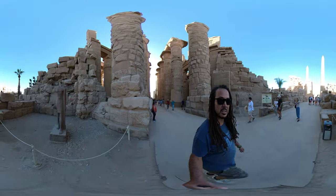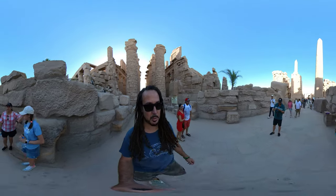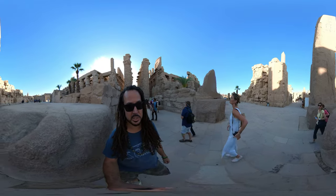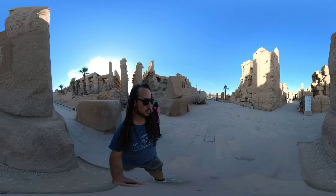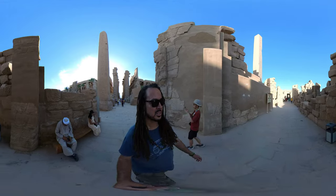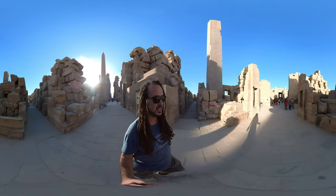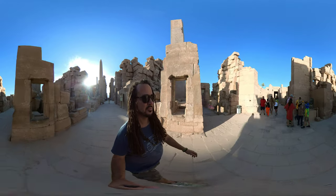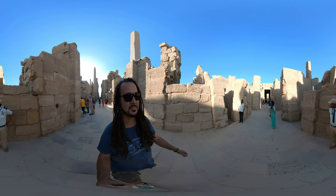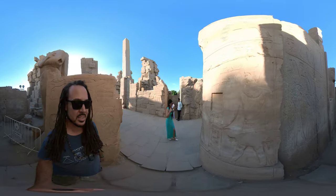Here now. And just over here by the obelisks is where the vast majority of evidence can be found. This one over here, tallest standing obelisk in Egypt, which is the obelisk of Hatshepsut. Just taking a look at this one.